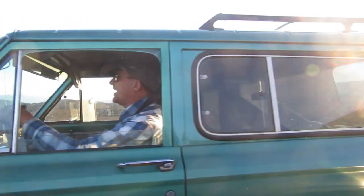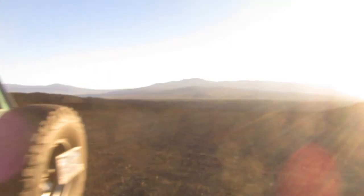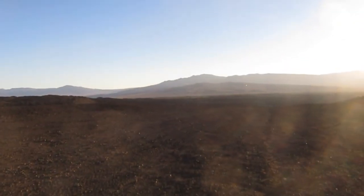Satellite view. Yeah. All right. I guess that's it. He's looking for a crater. Later.